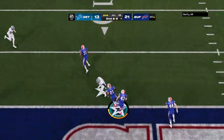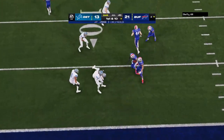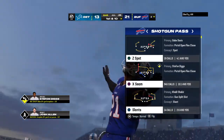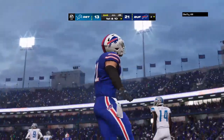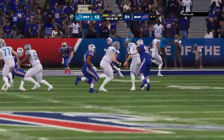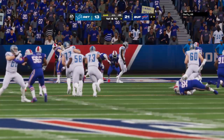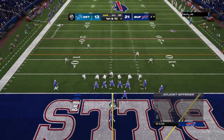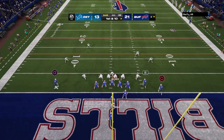And it's intercepted at the goal line. Picked off by Jordan Poyer. And the Bills are going to take over at their own 2-yard line. That's a beautiful read there by the safety. Zone coverage, so he's just going to sit back and watch. He knows he can't get beat deep because he has the end line to protect him, so he can react to everything in front of him. And he makes a great break on the football and comes down with the interception.